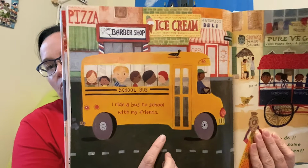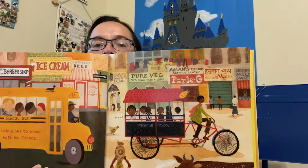Look at Kailash's bus, pulled by, looks like a bicycle, big bicycle. Cool. Same, but different.